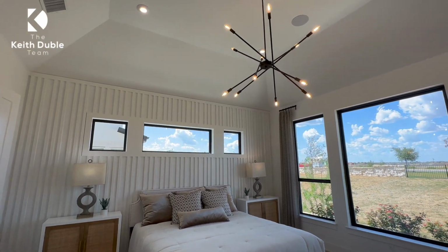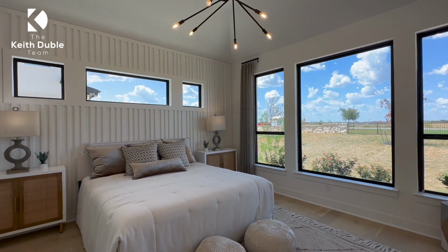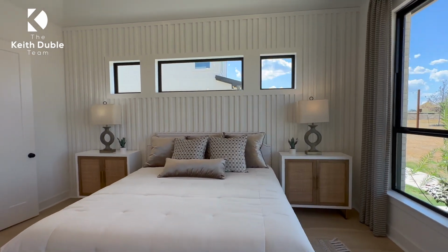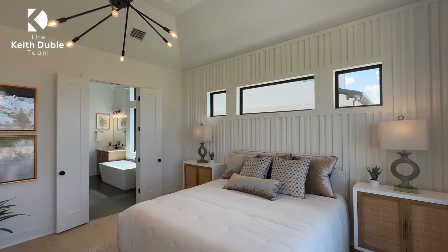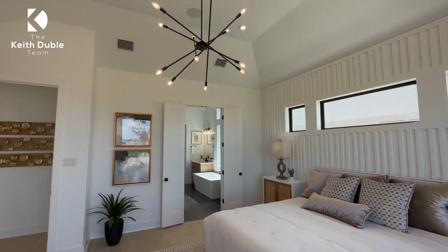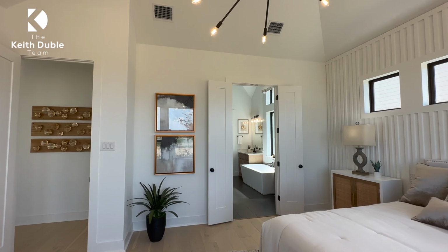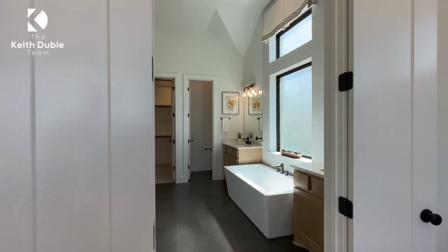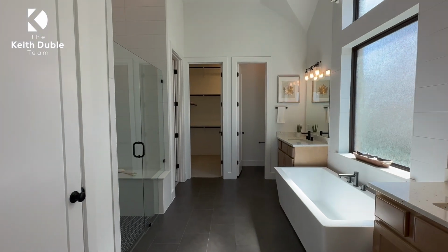So we're going to head into this owner's bath, and you have that vaulted ceiling, windows all the way around. You have 2 side lights that you can open, and then that center picture window, which is large. You can't open that, but it's a beautiful picture window, which is fixed. So there's the French doors that go into this awesome bathroom.